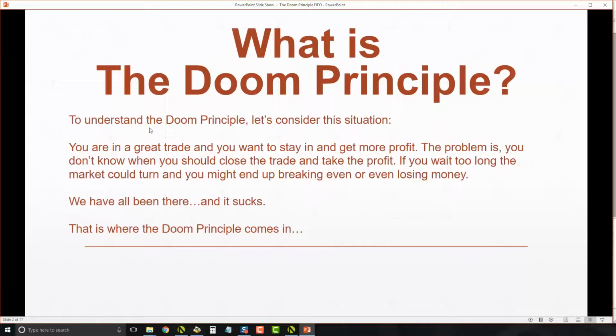Okay, what is the Doom principle? To understand the Doom principle, let's consider this situation. You're in a great trade, and you want to stay in that great trade so you can get some more profit, but you don't know when you should get out. There have been several times, for me at least, and possibly for you and other traders, where you stay in a trade too long and you end up coming back around and breaking even, or potentially even losing money.